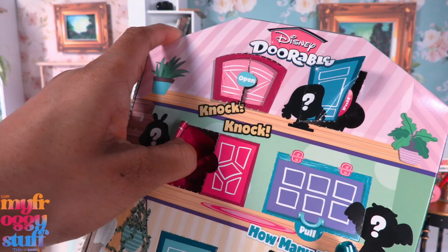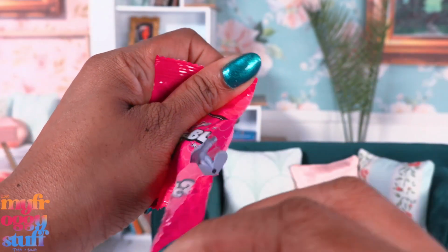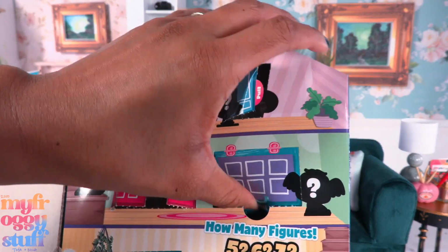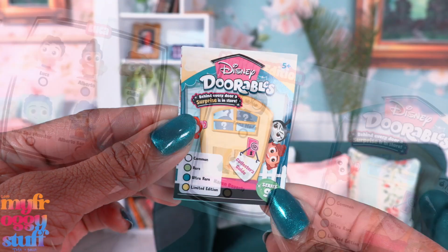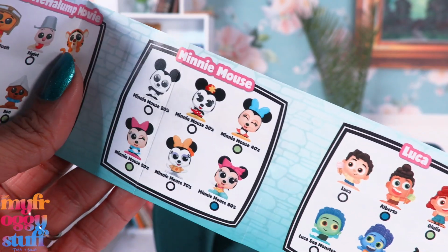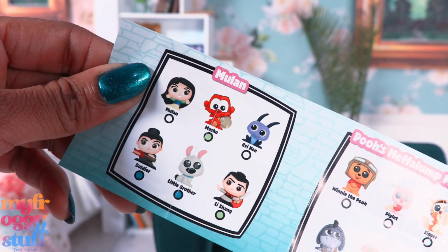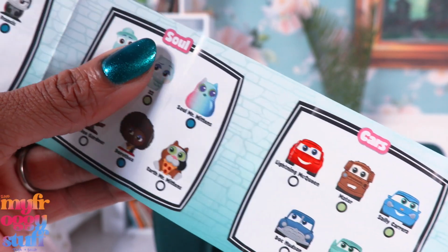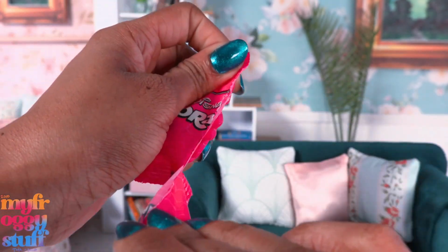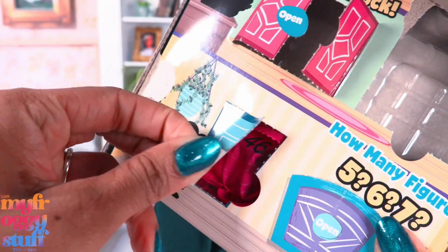To be honest, I don't know how to process this change in luck. It's so unexpected. So new. Aw, it's a bug. All right, let's keep going. Here's the collector's guide. I'm seeing 2 limited edition figures. Then we have Luca, Minnie Mouse, Winnie the Pooh Heffalump Movie, Mulan, Zootopia, Cars, Soul, and A Bug's Life. All I really want is Luca. So let's see. It's Mr. Mittens from Soul. 2 to go.